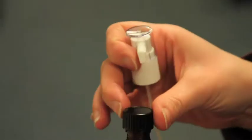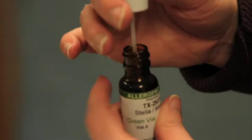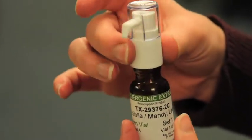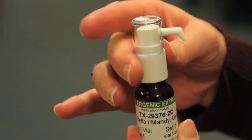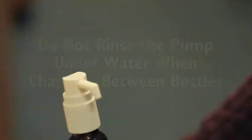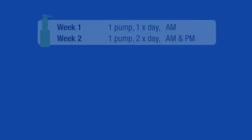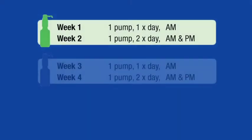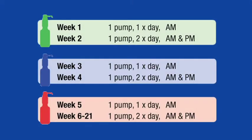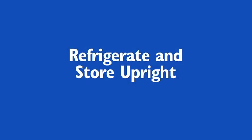When transitioning between bottles, simply remove the pump and place it on the new bottle. Depressing the pump 4 to 5 times clears the pump of any remaining old allergen concentration and facilitates uptake of the new mixture. Do not rinse the pump under water when changing between bottles. Remember, begin treatment with the green bottle first, blue second, and the red bottle last. For best results, refrigerate the treatment set when not in use, and to prevent leakage, store the bottles in an upright position.